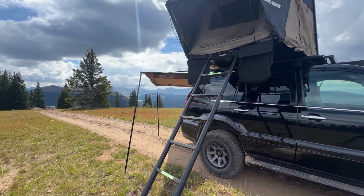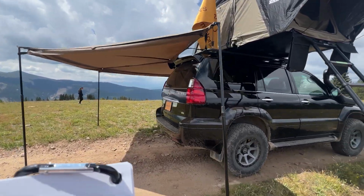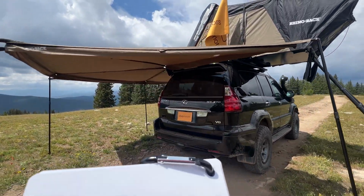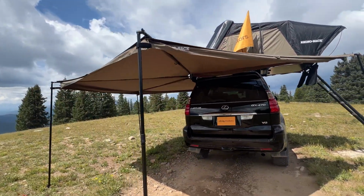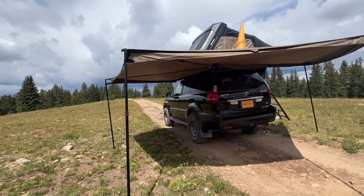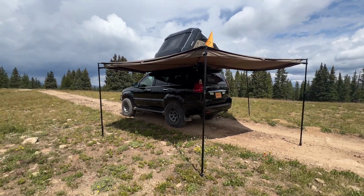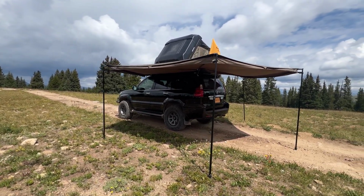Now this right here is really cool because over here you have the Rhino-Rack Batwing awning. So this is a 270-degree awning here that just kind of really pretty easily whips out and swings around the vehicle to provide some shade in the hottest parts of the day.